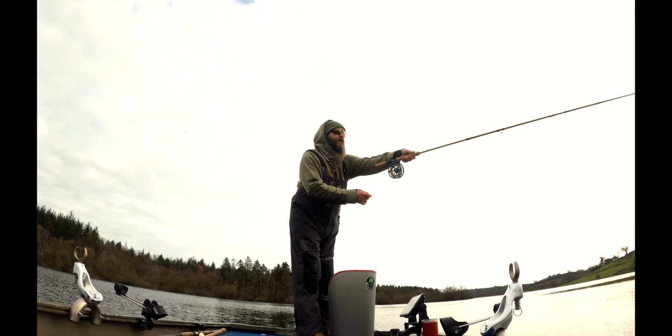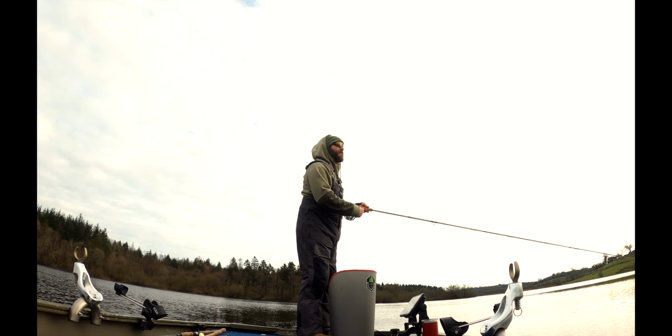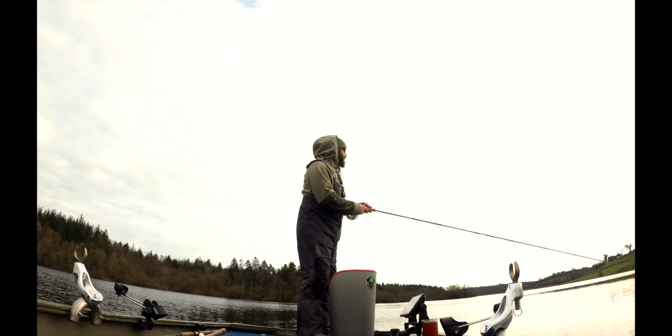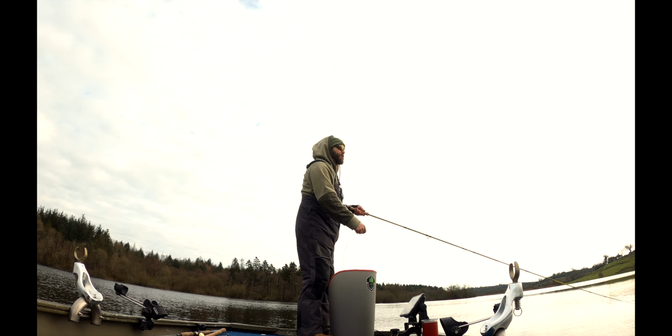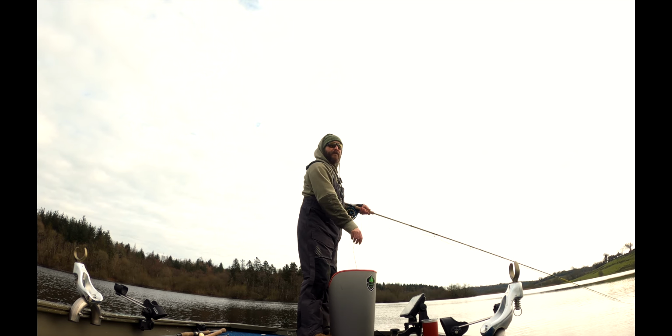Because usually when they're finished spawning, they go back out into the lake and they grab whatever they can eat on the way. So usually anything that swims by, jack pike, roach, bream. There's a fair amount of bait fish here too. I have quite a few grebes fishing. So we're going to see if we can nail another one.